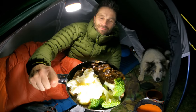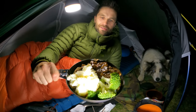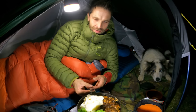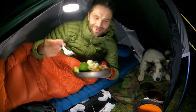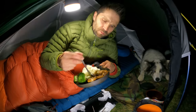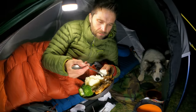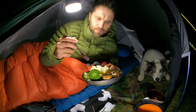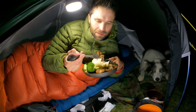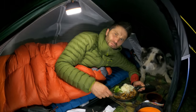Well, there we go, look at that. Sausages, mushroom gravy, some lovely mashed potato, and some broccoli. I mean, it doesn't really get much better, does it, when you're out camping? So, time to get stuck in. Let's see what it tastes like. Gravy and mushrooms, can't beat that. Straight away. Yep. I can cope with that for the evening. Very good.